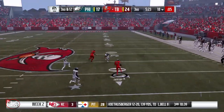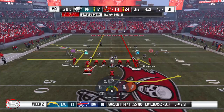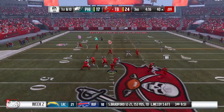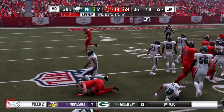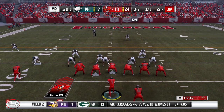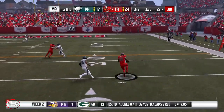Got Deshaun again. They are not covering that throw, so I'm just going to keep throwing it. First and 10 now at the 40-yard line. Pass completed to Humphreys. He's still going. He's going to get a first down. First and 10 now at the 27-yard line. Tampa Bay is still leading 24-17.